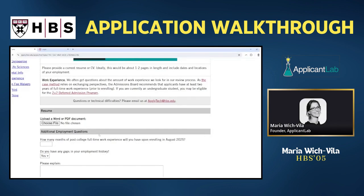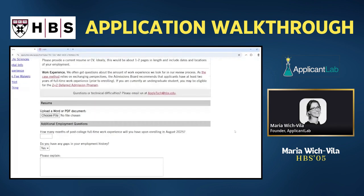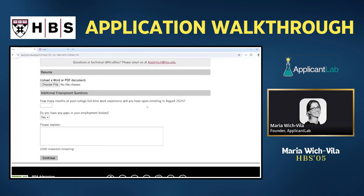Oops. I don't want to upload a PDF document right now. So, how many months of post college full time work experience will you have upon enrolling in August of 2025? This one might take a few seconds of counting on your fingers, but hopefully is not too taxing of a request. Do you have any gaps in your employment history? Now, what's interesting about this is that a lot of schools will say, for example, we define a gap as 3 months without employment or 6 months without employment. Here they just say, "Do you have any gaps?"